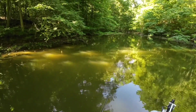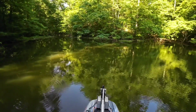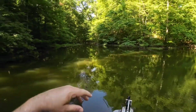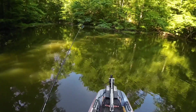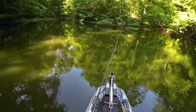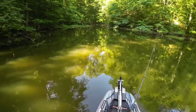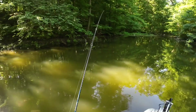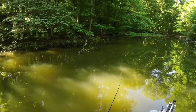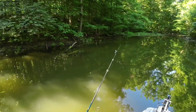Oh, that little bite there, a little brim. You definitely want to get a trolling motor though, because it's pretty good traveling around everywhere in this lake. It's pretty good size, but it's not just a giant lake. But you definitely wouldn't want to try to paddle all of it. I've been real impressed with this lake. Definitely be coming back for sure. Oh, little brim we were trying to get.